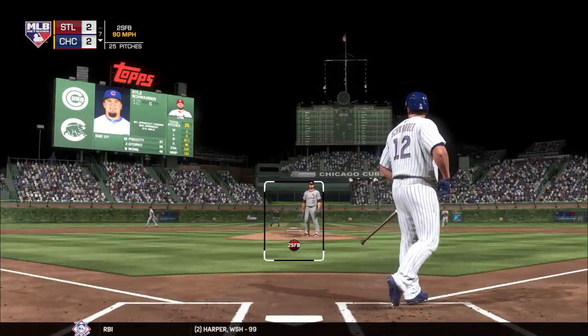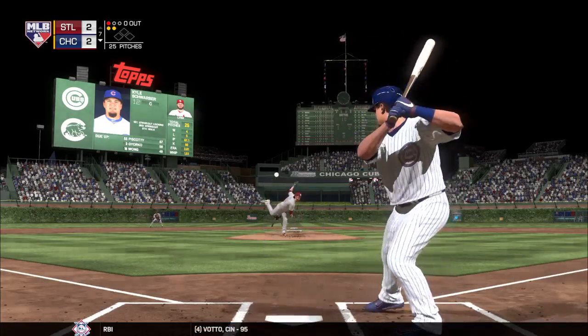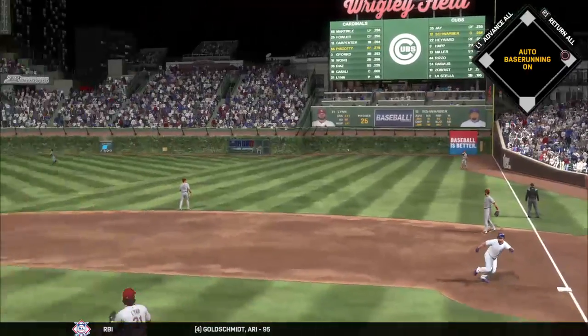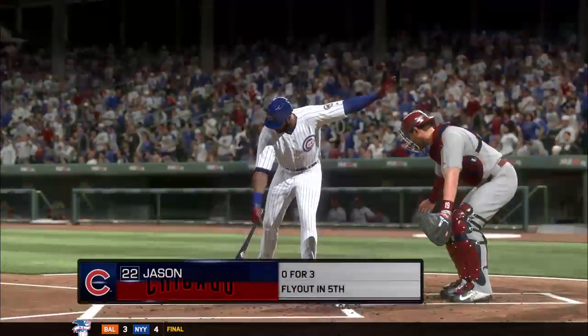Good action on the 2-seamer there, and it's 1-2. Turned on down the line, and a reach, but it's by him as he couldn't quite get to that ball. Boy, that big leadoff hit right there really sets the table for them with an opportunity to take the lead the rest of the game.